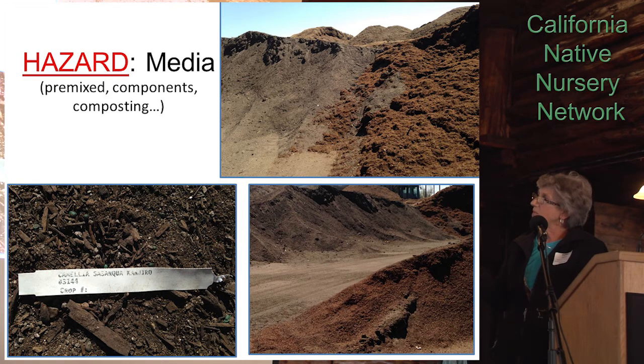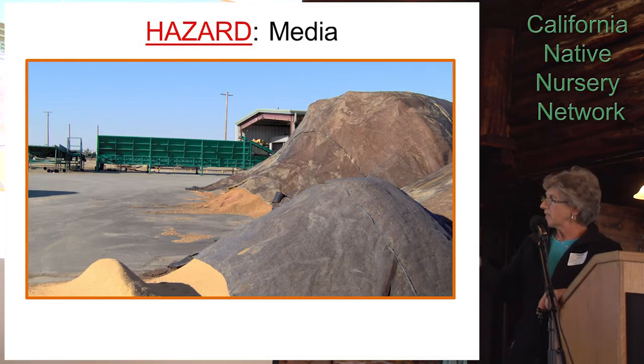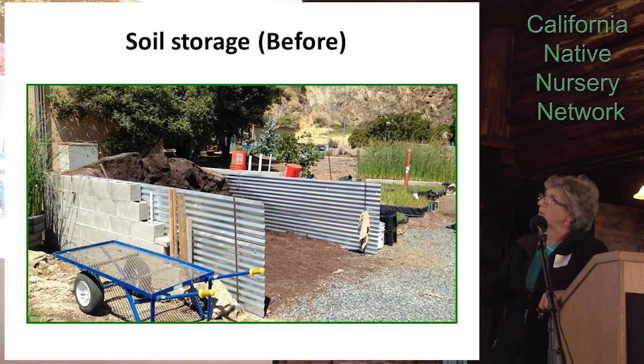And then we also noticed that their equipment was being used in the field as well as being used to mix their piles. So you may have all clean material to start with, and you're potentially contaminating it by not thinking through your production practices. Same thing, Kathy showed this picture with these piles of redwood sawdust. That's one of the components for this particular nursery, and they have it on an asphalt slab. Well, not everybody can have an asphalt slab.